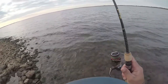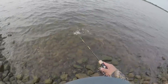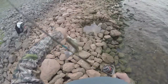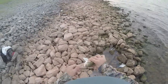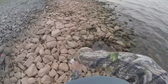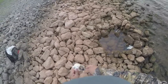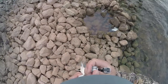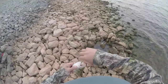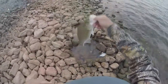Woo, yeah. Holy. Oh, yeah. Oh, man. Yeah. Like it. Woo. That's not a pound, more than a pound. Woohoo. Woo, yeah. That's another 14-inch sandbass. Okay, look at that. Another 14-inch sandbass. Another pound and a quarter. Got a lot more meat now. Woo, yeah.